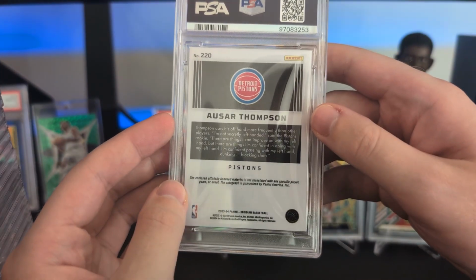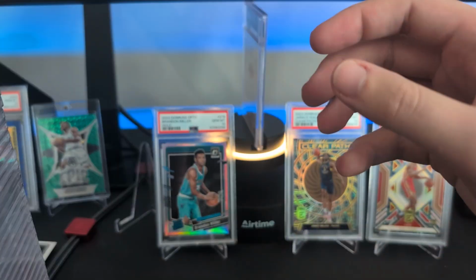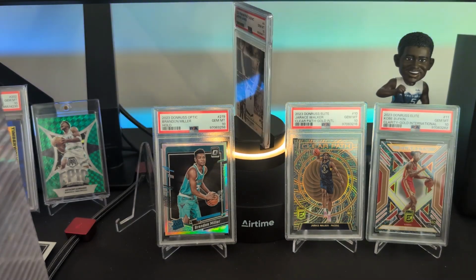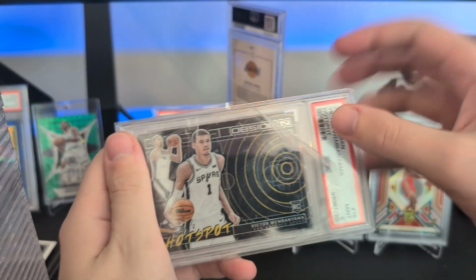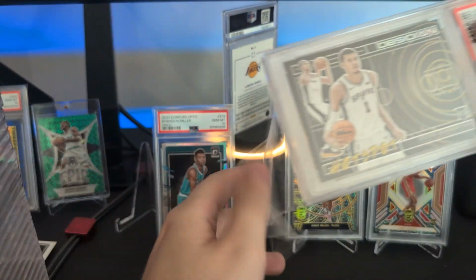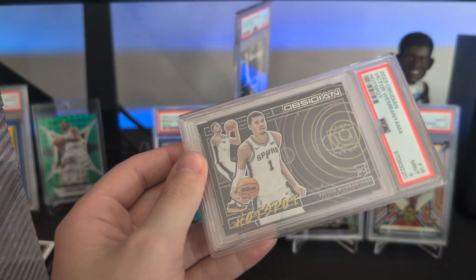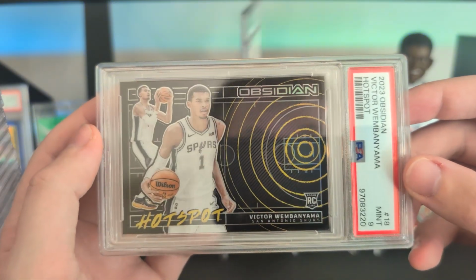A little bummed out, but very happy with the patch. Very happy with the patch in this one. Hard to get a patch that chunky with that many colors in a non-numbered card. So right here we got a Victor Wembanyama. Let me take this peel off. I don't know why they peel only some of them. Unfortunately, I got an 8 or a 9 on this one.